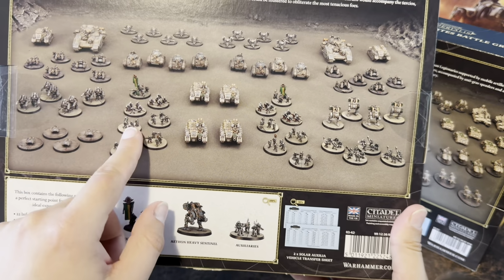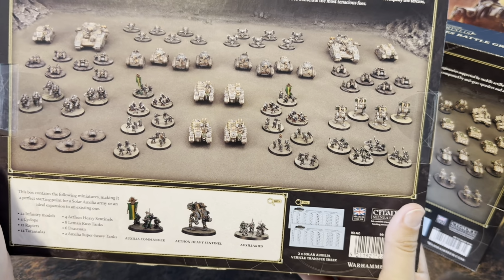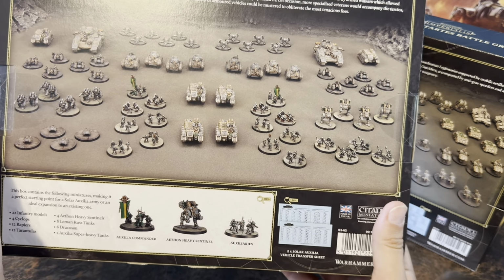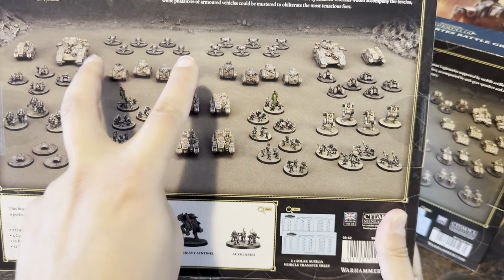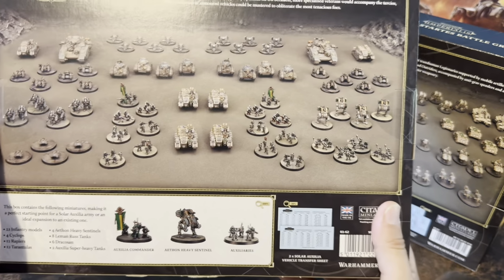You get an awful lot of infantry from the Solar infantry box. It should be noted that with this kit, 2 of the boxes in here come in the main starter box. So you'll be getting a whole set of these Leman Russ, whereas usually you only get half in the starter box, and you get a whole set of these infantry, which you would get in the starter box anyway.